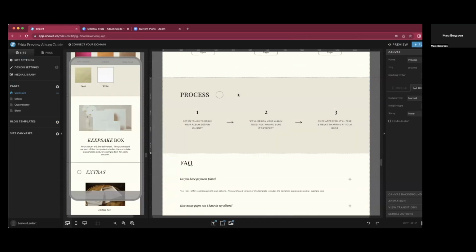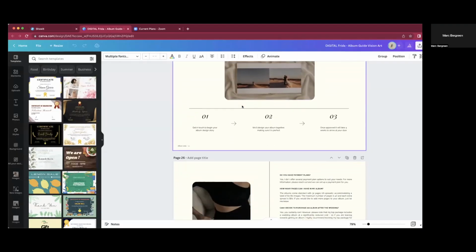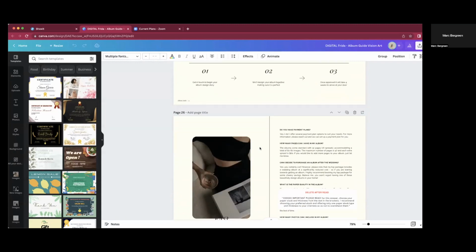Then next up is process. Keep this really simple. You want to inspire your potential album buyer that this is a really easy process, and inspire them to get in touch and start that process, because it just seems so simple. So we've just kept it to 3 steps, which I recommend you do too. Just get in touch, we'll design your album, and then once it's approved, it will take so long to arrive at your door. So that's that area, the same in the PDF.